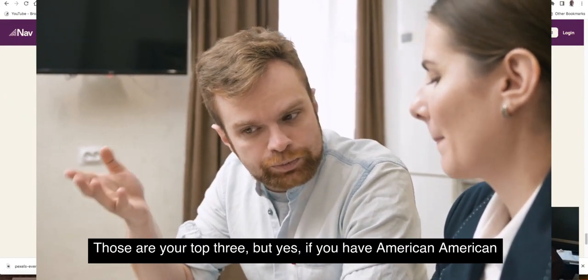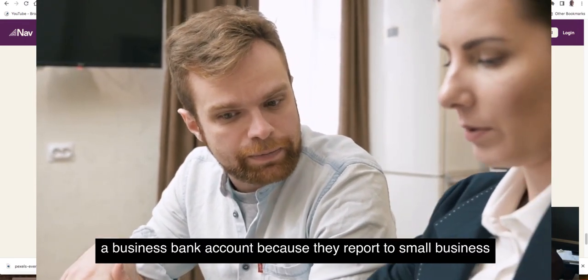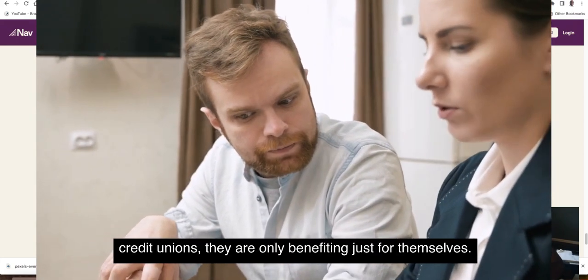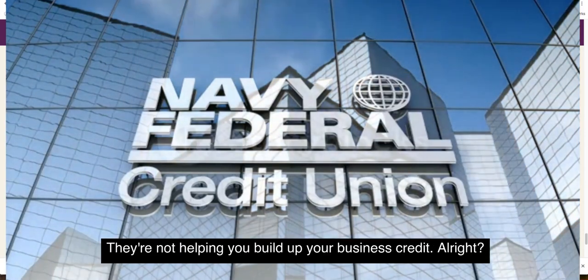But yes, American Express is fine as a business bank account because they report to Small Business Financial Exchange. But usually your community banks and credit unions, they are only beneficial just for themselves. They're not helping you build up your business credit, all right?